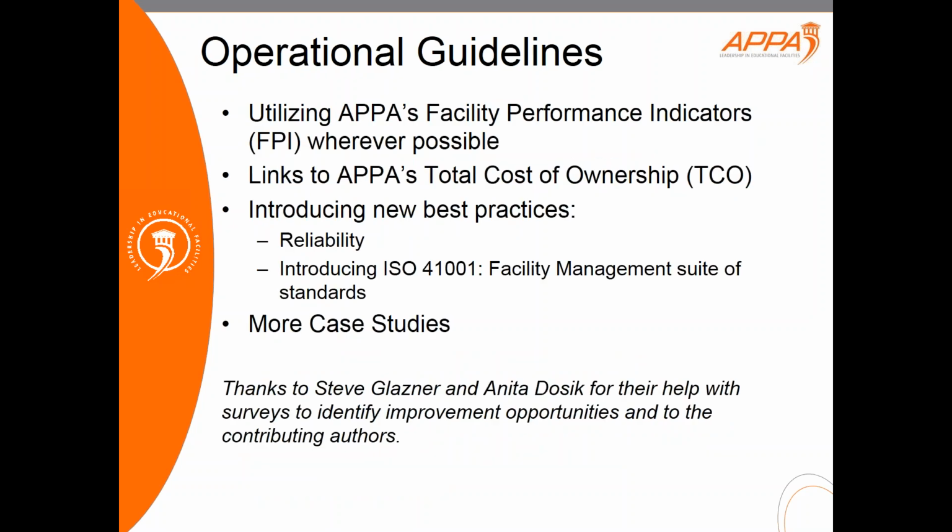Yeah. Okay. So one of the things that we are spending a fair amount of time looking at is linking the guidelines with APPA's facility performance indicators. We're going to provide some links to APPA's new total cost of ownership standards, which will be coming out shortly. We'll also be looking at an area where I've been spending a fair amount of time, and that is new best practices. We have a separate author talking about reliability, and I'll be presenting materials on the ISO Facilities Management Suite of Standards, which looks at different standards on making your facility operation as good as it can be. We'll try to incorporate more case studies so you can see how your institution can utilize the guidelines.